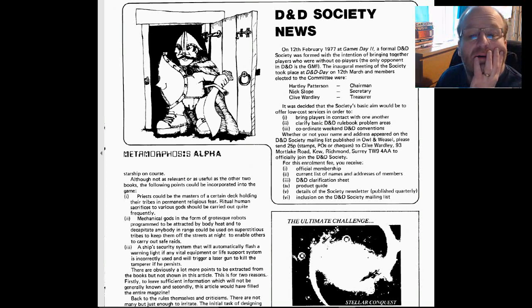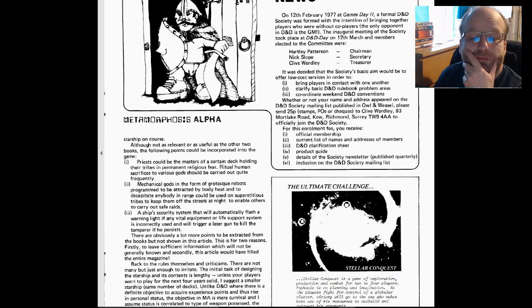Ooh. The formal D&D Society was formed with the intention of bringing together players who were without co-players. Okay, so it's people finding gamers, people finding friends. And this is based in Surrey, which is on the edge of London. Good.